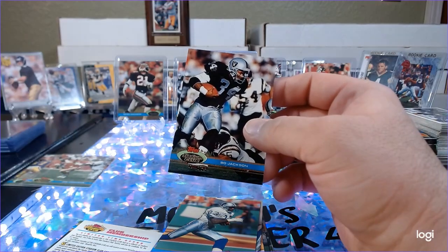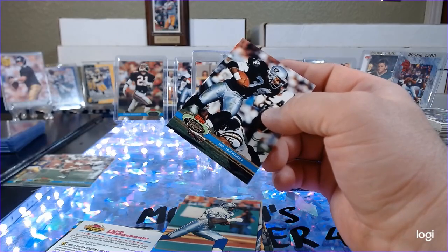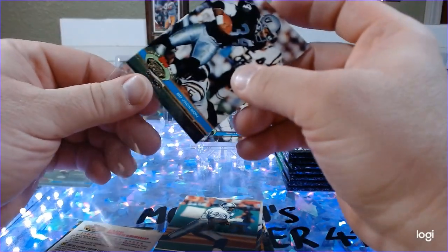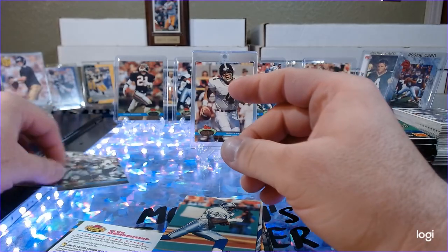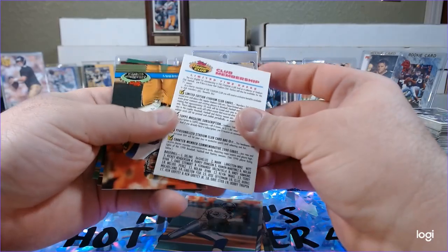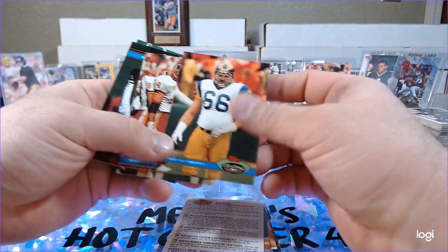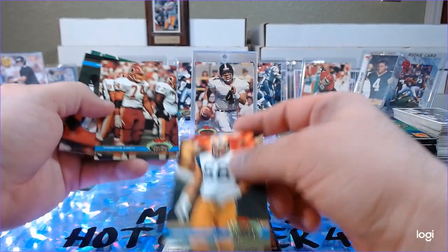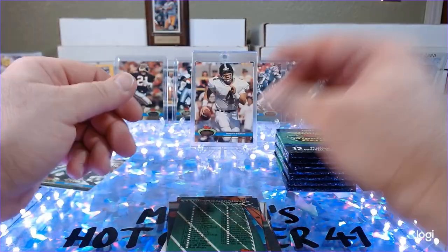This guy's only $1, and he's like the greatest digital football player of all time. Tecmo Bowl, the human joystick. The things we could do with Bo Jackson with one or two buttons and a little directional pad. So, Tom Newberry, Marcus Koch, Toi Cook, and another checklist.